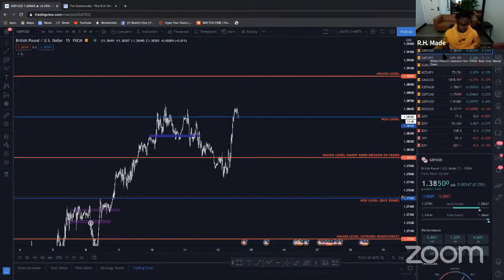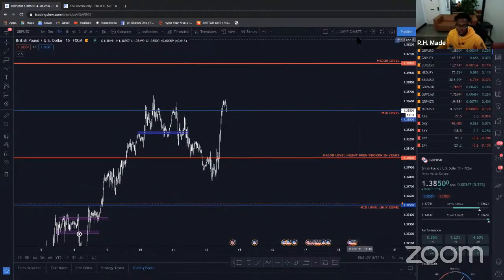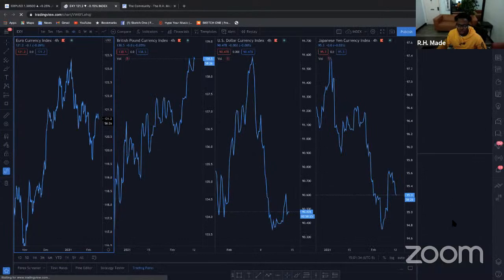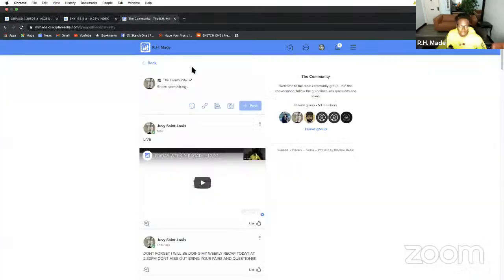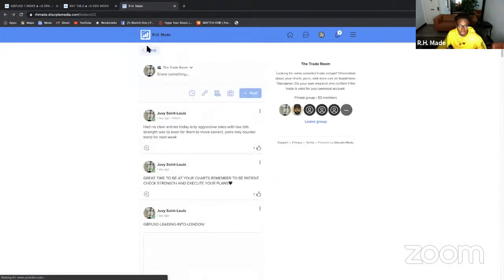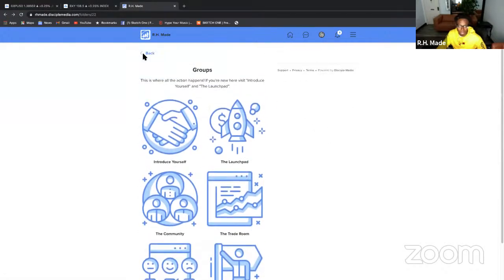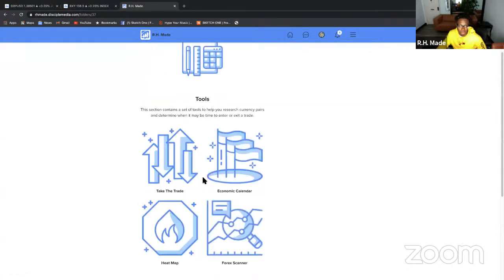All right. So whenever you realize strength is the issue on one of your favorite pairs, I don't know if I showed you guys this index that I made, but this is the index I use to gauge the strength, and I also use the app index as well to gauge the immediate strength. So let me hop on the trading note, hop on the community. Where's it at? It's groups, tools, heat map.